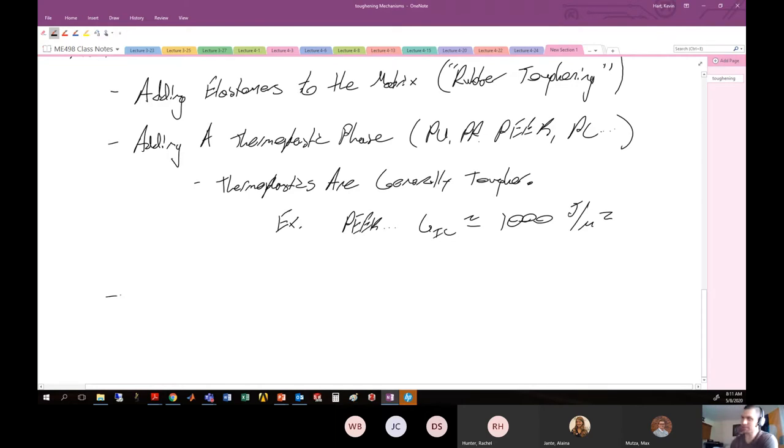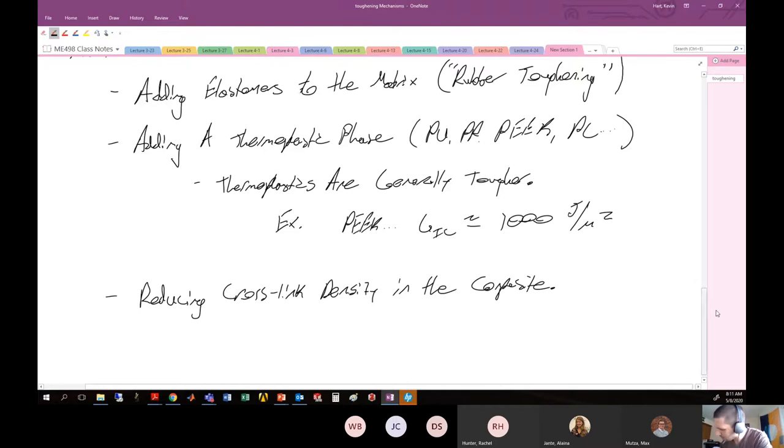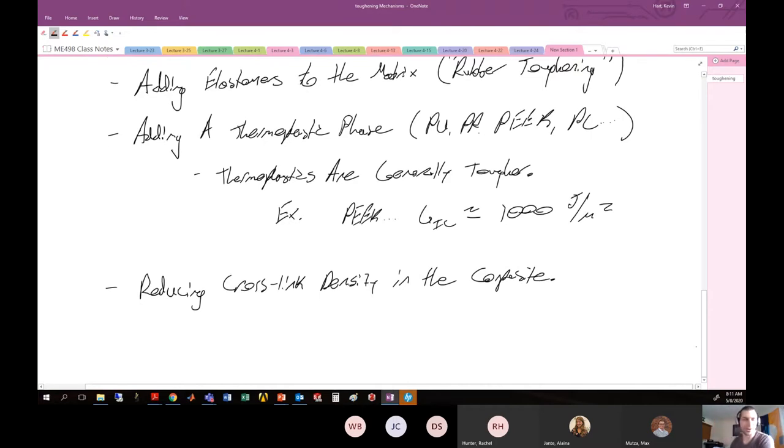Another thing that you can do, which is dangerous but could have its place, is reducing cross-link density in the composite. What I mean by that is you could add fillers or add other liquid components to the resin mixture such that you're really decreasing the thermoset density inside of the material. And that leads it to be less brittle, but at the cost of other mechanical properties.